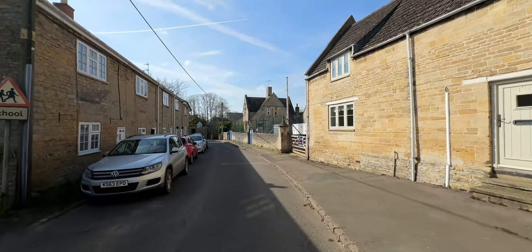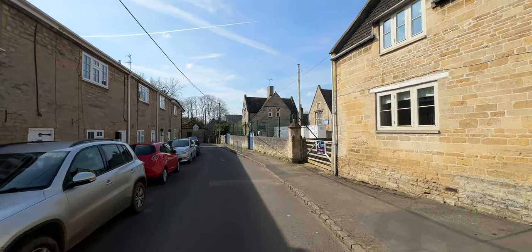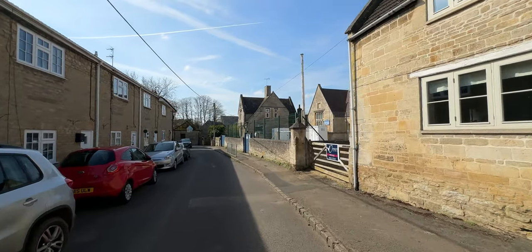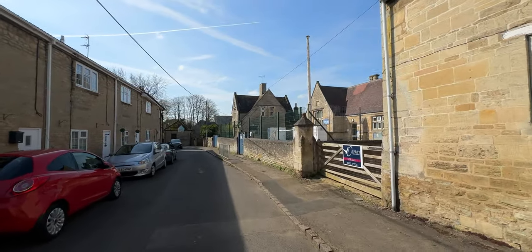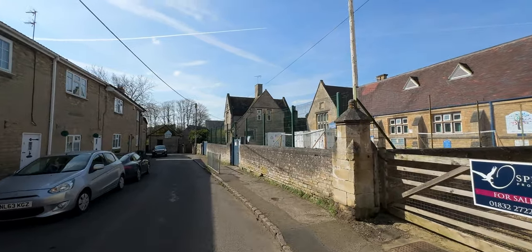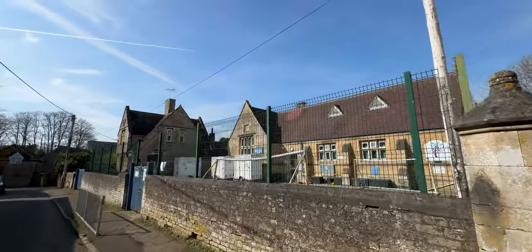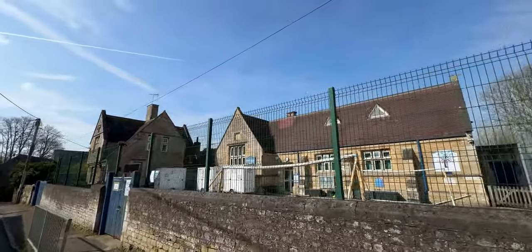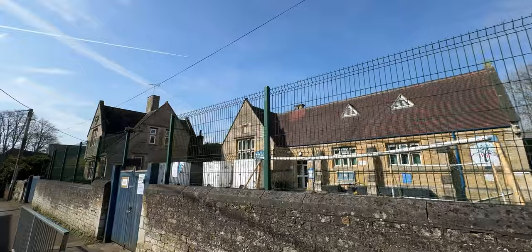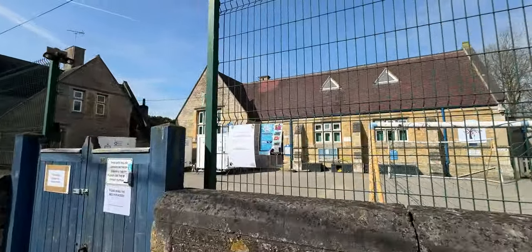Coming up on the right is the Nicholas Latham Primary School. In case you think you know that name, if you've watched the Barnwell video, you'll know all about him. Charitable guy, supported schools all around his area, Oundle, Barnwell, to name but two. And he also did this one. This one was built in 1873, the original Latham School. It's just around the corner from here, built in the 1600s, but it's still named after him. Wonderful school.